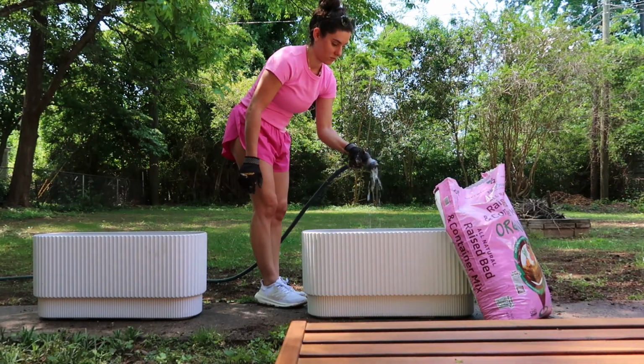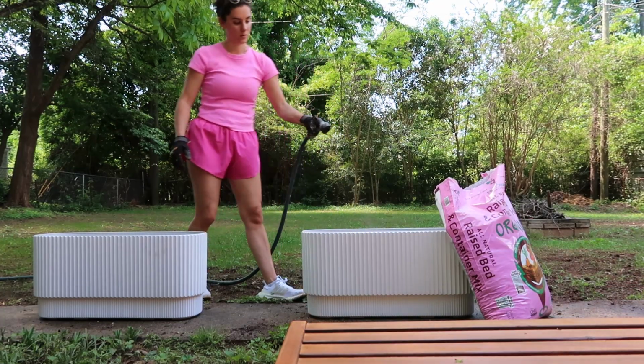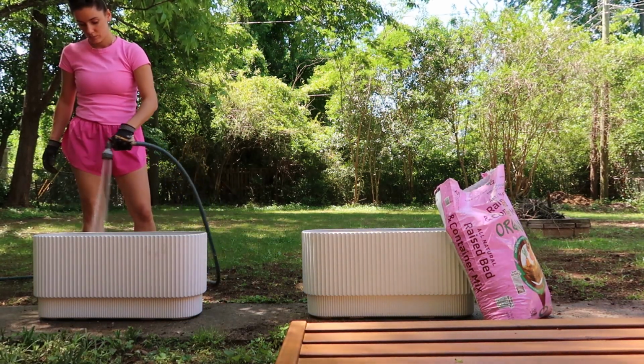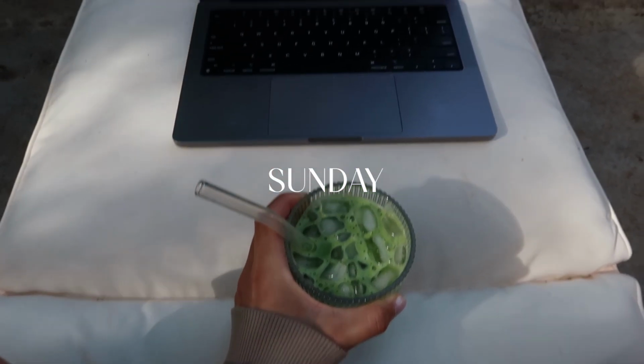Now that all of my seeds are planted, I'm just gonna run some water over the top and we're gonna watch these sprout. I'll be sure to update you in future vlogs to show you how we're doing, because I've never done this before. My dad always did it growing up, and now we get to try for ourselves.